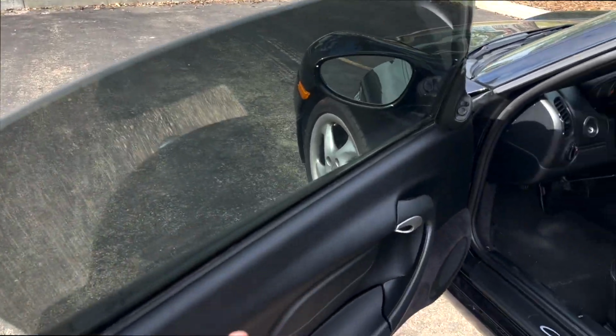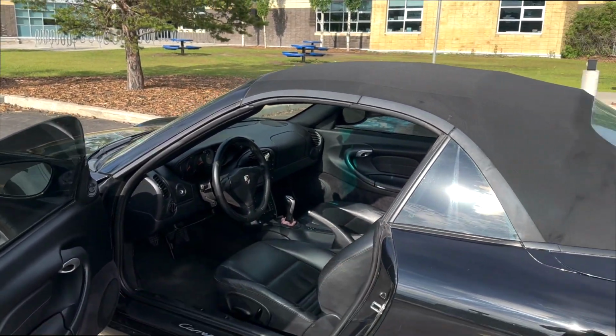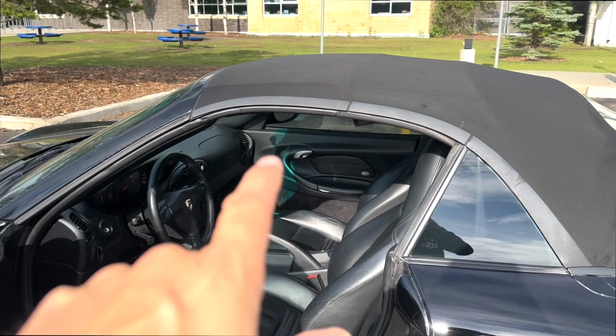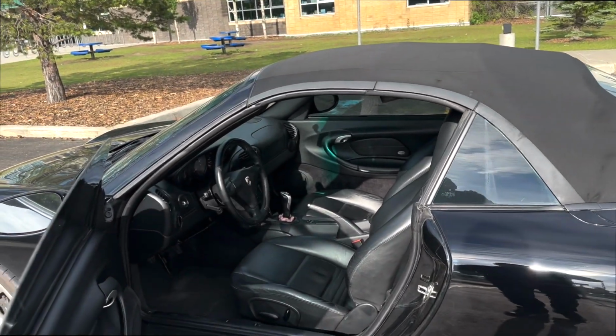That's very, very common. Micro switches galore. Lots of micro switch issues with some of these earlier generation 996s. So anticipate the worst, and often these dropping windows are a problem. Same with convertible roof issues, micro switches. You can anticipate some trouble areas in that.